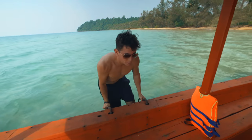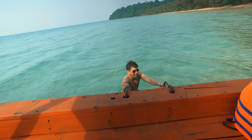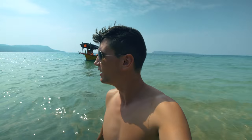All right, this is one small step for man. Ooh, it's nice. The whole boat sways when I get off. Bit of a sign. This place is paradise. Like, this is definitely going down as one of the most beautiful beaches I have ever seen. I'm really excited to get ourselves set up and take you to the skies with it. The drone is gonna show this place off like it's meant to be seen.